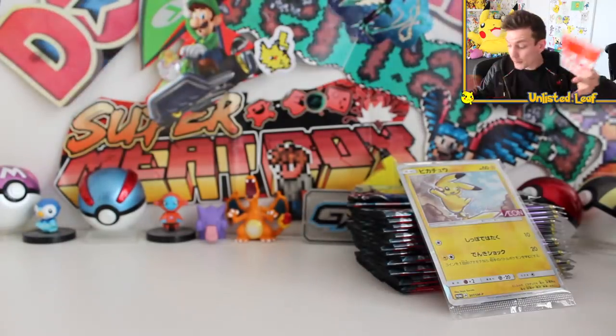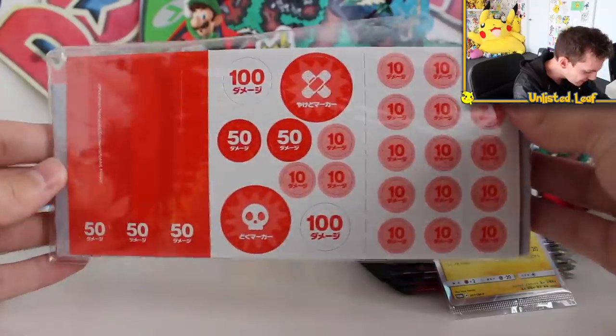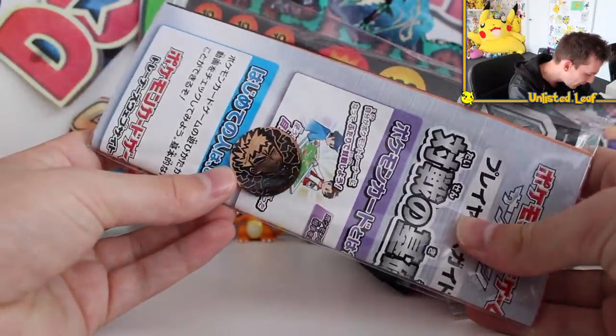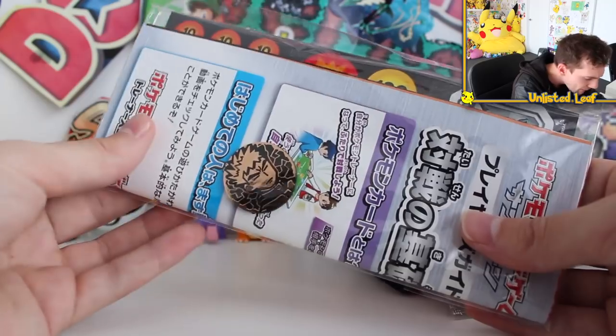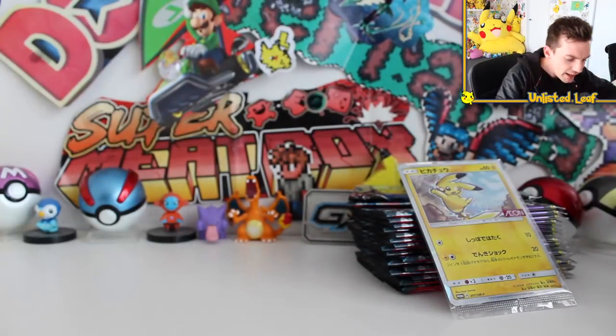So I'm keeping everything because I think resale on this is crazy. Now I'm not going to open this because this is just the damage counters. You get the coin as well. You can see that. Look at him. Maybe I will. Oh, I don't know if I should open it. I'm going to leave this shut because I think that's just advertisements and a playmat. Because I think this is more if you're getting into competitive and you want the original, like, Brock deck.